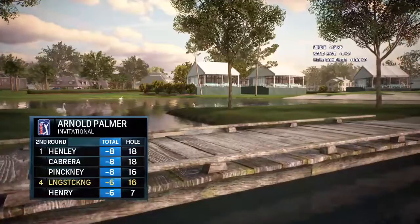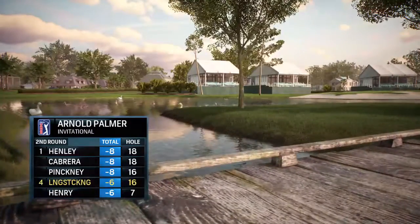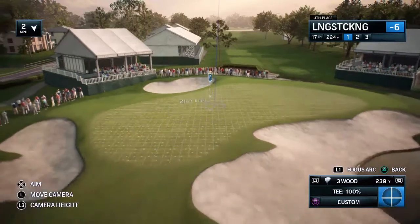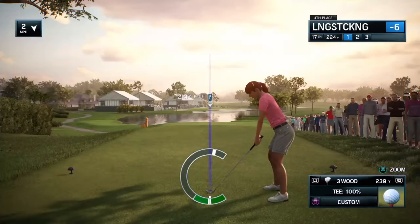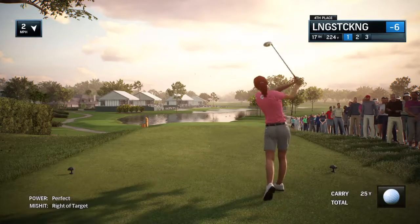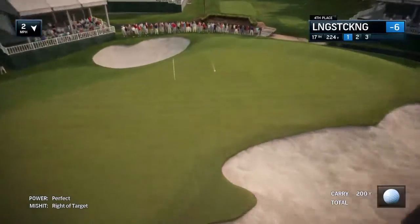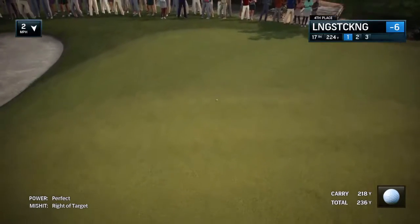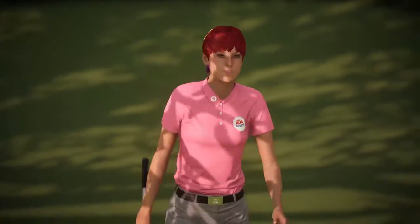Frank, all of a sudden, another player to factor in on this leaderboard. Yeah, and things are starting to tighten up right now. Going to see where the next move comes from. Good-looking shot right here. That just came out blazing. As soon as it hit the green, it was never going to stop.